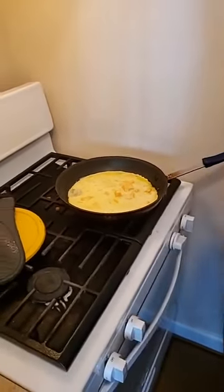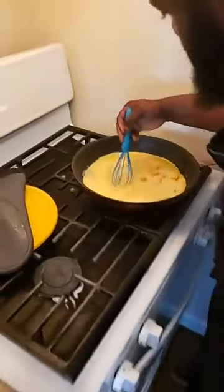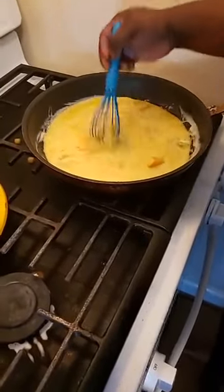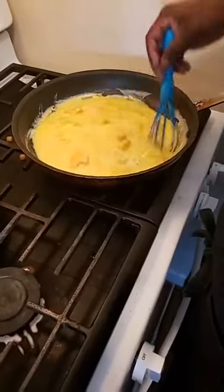Yeah, we have some seasonings with no salt also. Yes, we do have some seasonings with no salt. And we also have seasonings with lower salt. And the salt we use is pink Himalayan sea salt.